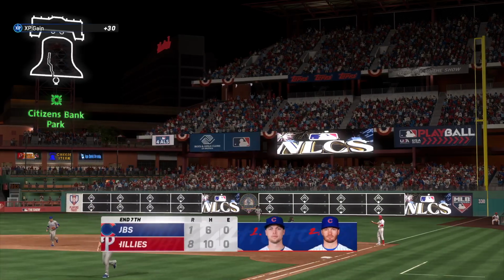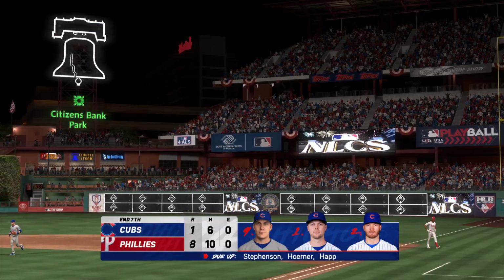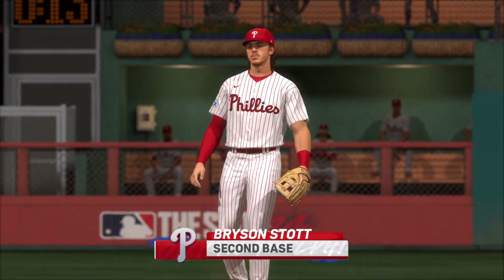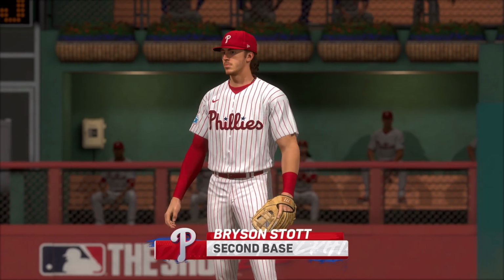Down quickly go the Phillies, and it remains an 8-1 game. So remaining in the game defensively, Bryson Stott. He entered the game to pinch hit, and now mans second base.